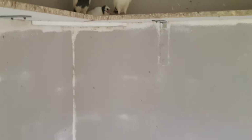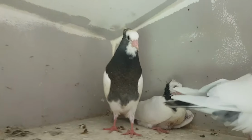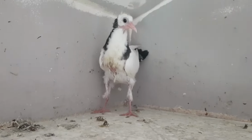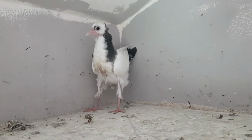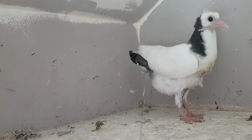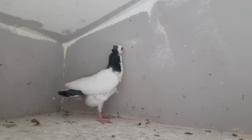So, a bit of a clean up. Couldn't put all the birds out, just a lot of young ones. I don't know how it survived, because this dude was eating all the food. Lived. Just a fighter.